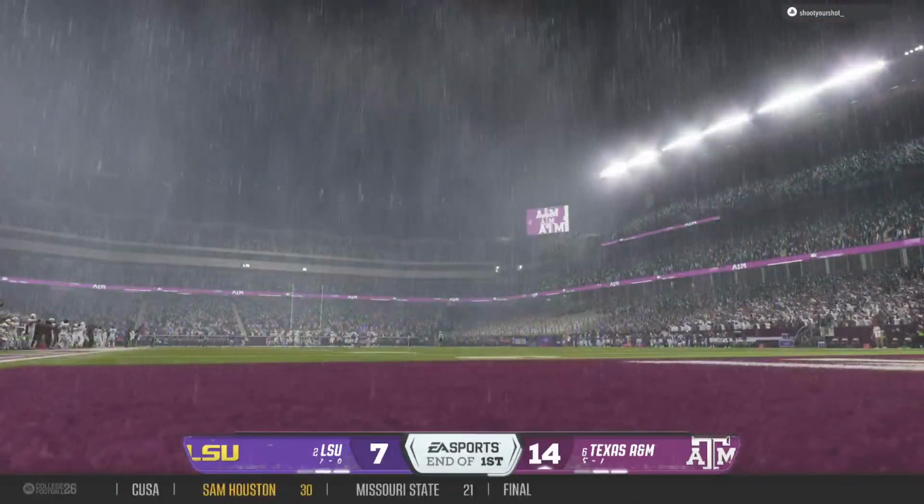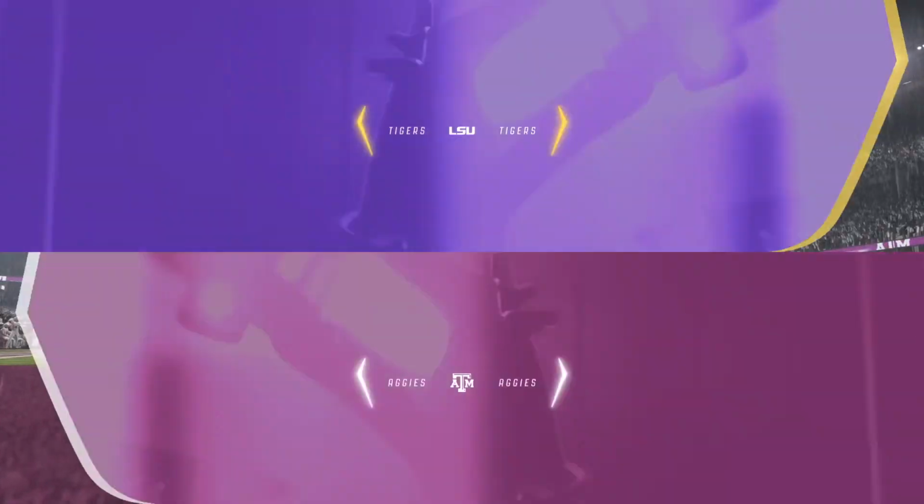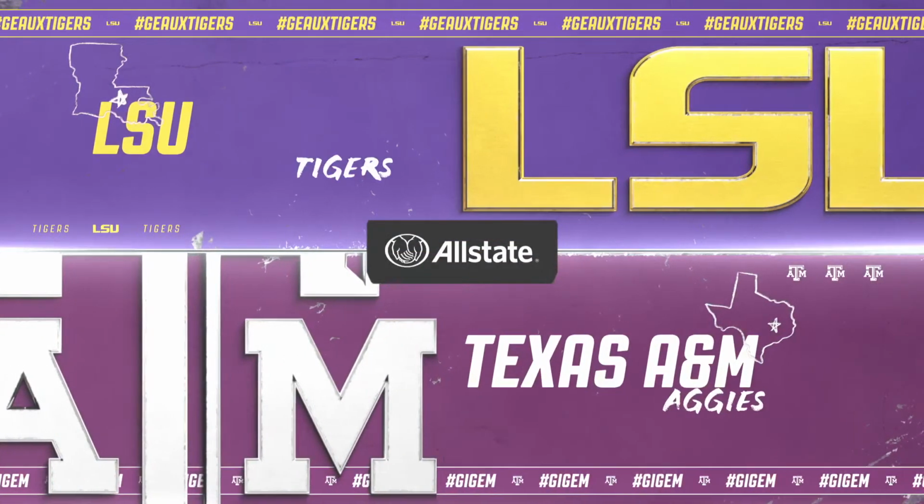Through one quarter, let's see how the quarterback's stats stack up. Plenty of time for some plot twists here as we begin the second quarter.